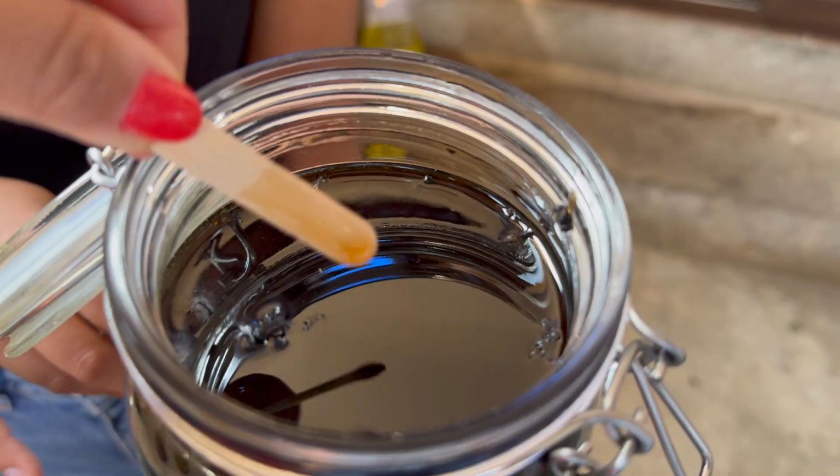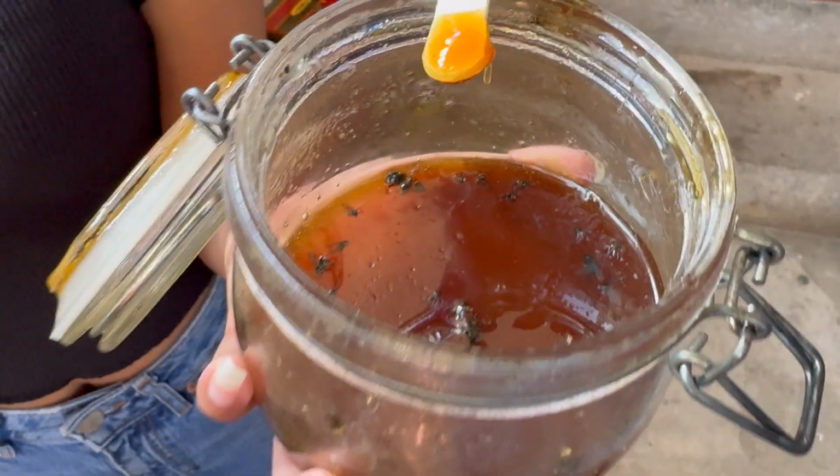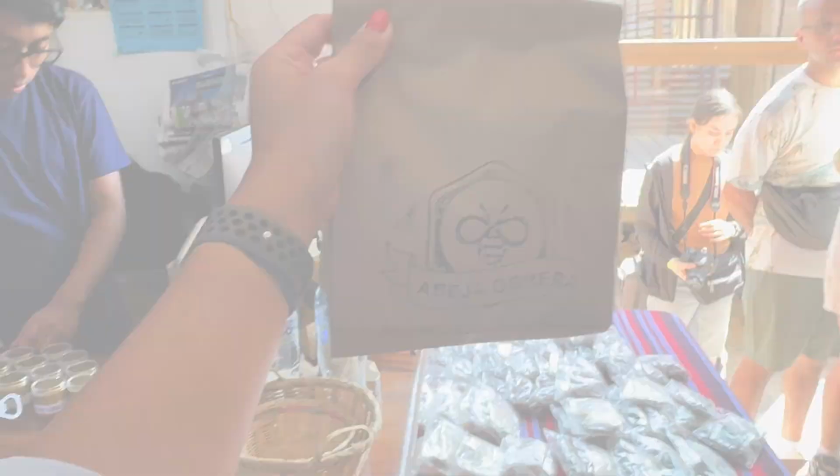We also got to sample all sorts of honey, including the dark honey, royal honey, and then the regular one that you can normally get at the store. We also bought some gifts to take back with us.